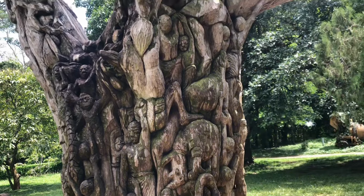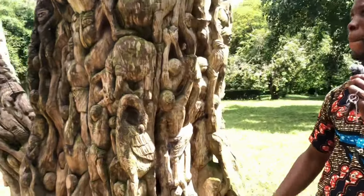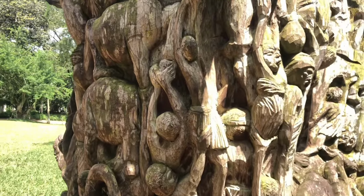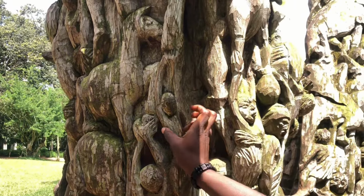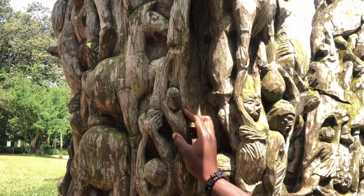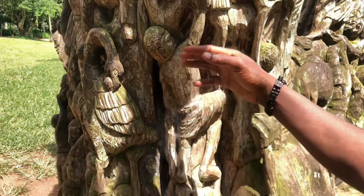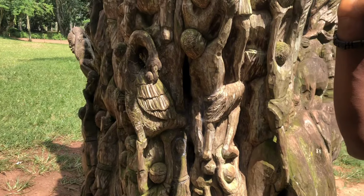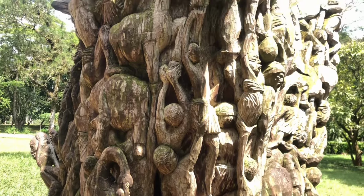They are all climbing. Come see this guy here. Look at this young man. You can see his hand showing clearly that he's struggling to climb. No matter how you try to climb, you need some form of support. So there are people behind who are pushing him up, helping him. But in life, some people will try to climb and they are being pulled down.